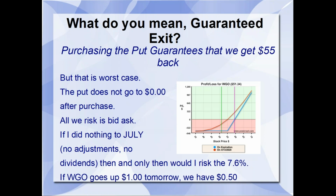we're guaranteed to get the minimum strike price back. But that is the absolute worst case scenario in this structure. When I open a position, my put doesn't go to zero automatically. It's not a wasted asset at all. All I'm risking is the bid-ask spread.